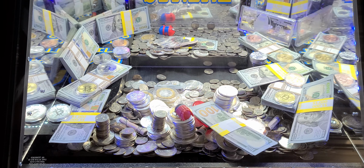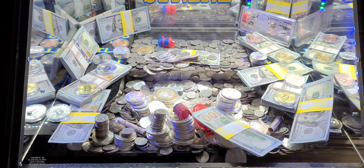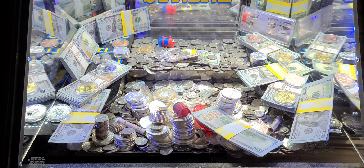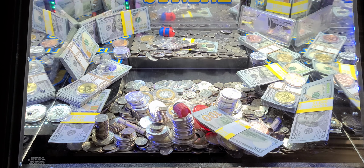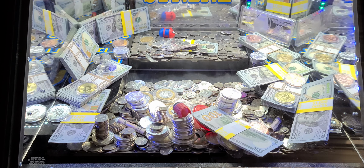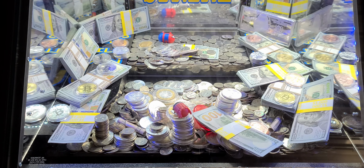That was a lot of quarters and a couple pieces of silver. I'm gonna go ahead and check that. Whoa, that sounded good. I just happened to be down here looking, so I didn't see what all fell. Got a lot of silver today. Looks like we're gonna have another silver day after yesterday. We pulled well over 150 silver ounces out yesterday, and I think we're gonna be trending the same today.